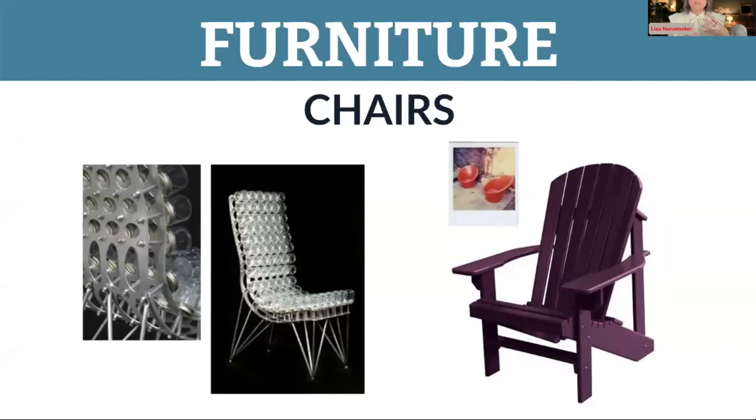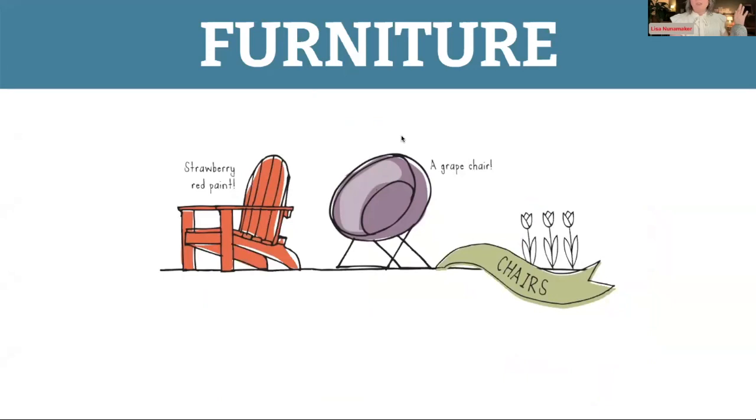And then of course these cute little chairs here, these round red chairs, which is fun, but paint always works. Like you don't have to find a fancy chair made out of glass jars. Paint works beautifully for that also. So here's my red chair. I got a red Adirondack chair here. And then of course we have a grape chair. So we just flipped it a little bit so you can see those.